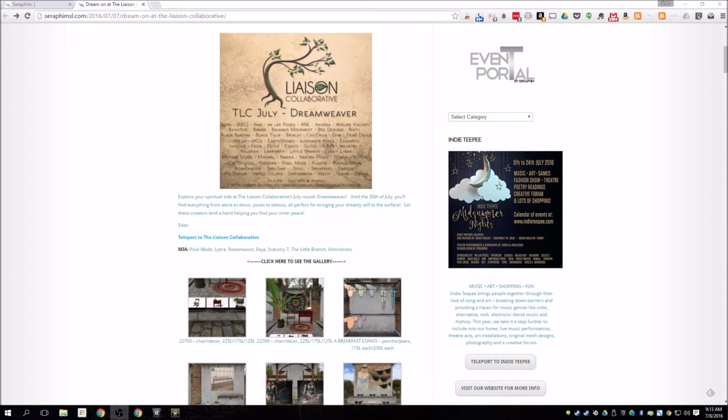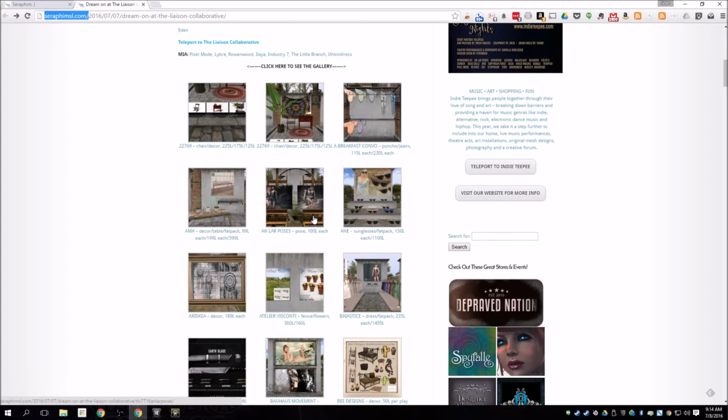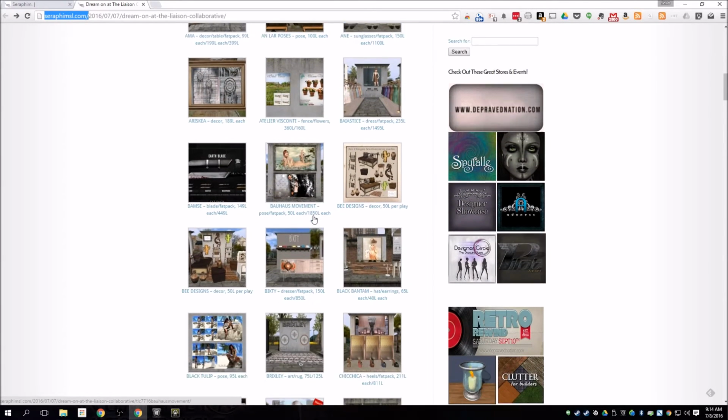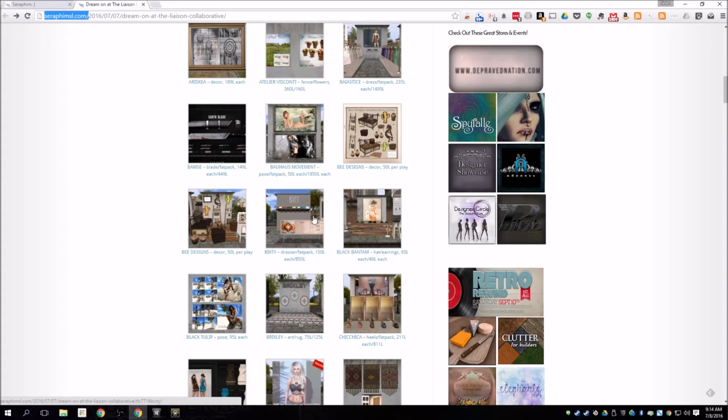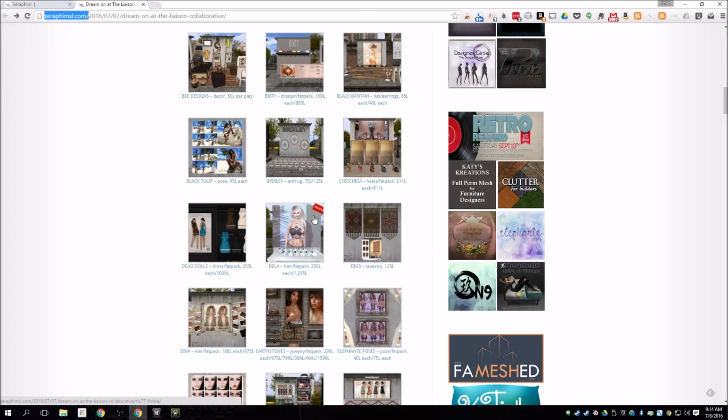And I want to just kind of share it with you today because the new round of Liaison Collaborative has just launched. And you can see here, this is the Seraphim SL website. And if you're not using this website to keep track of what's going on in terms of shopping in Second Life, you're missing out because it's a great resource. You get to see all of the new items that are available at different events, and you can quickly scroll through the items and pre-plan what you want to look at, and even know whether or not it's an event that you can skip because maybe there's not so much that you want.